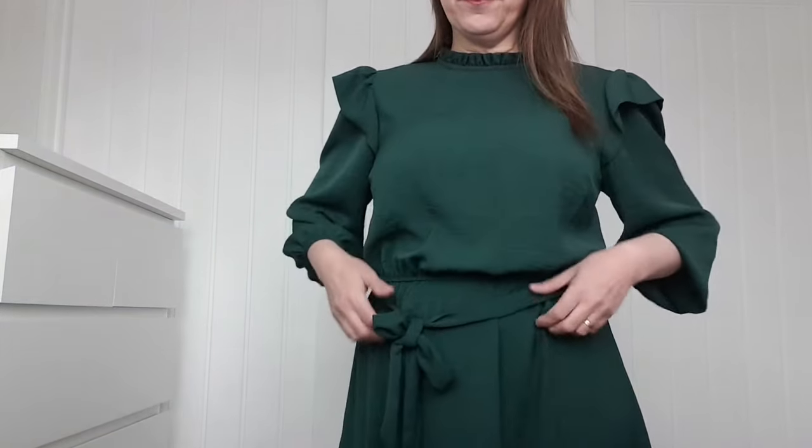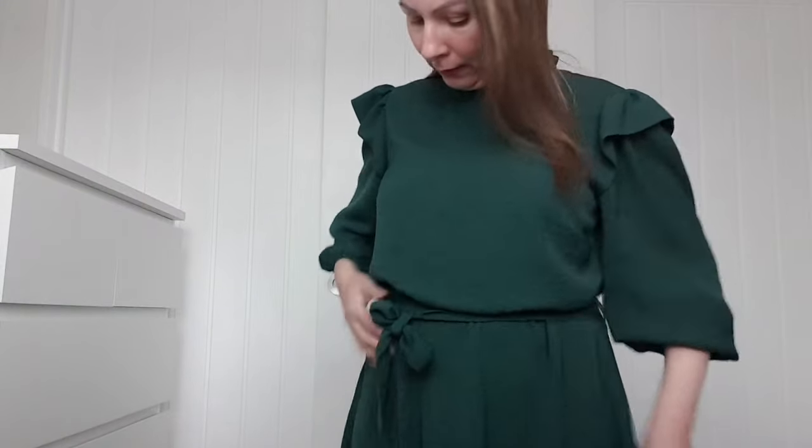Belt on, putting a bow. Sleeves are all right, they're not digging at all. It's quite a flattering fit, I think. Doesn't show the belly, does it? Because of the elasticated bit there. Oh, hang on, sort the belt out. Hang on, shove the belt there. I quite like it.